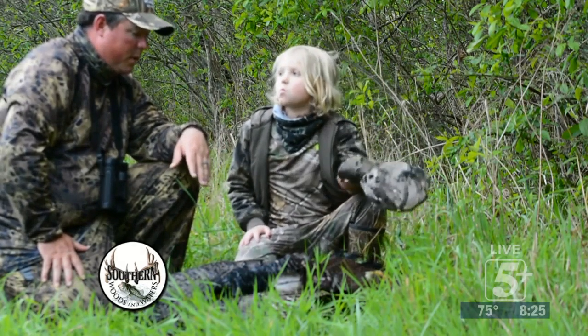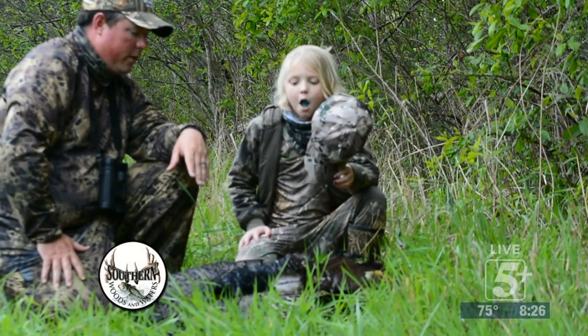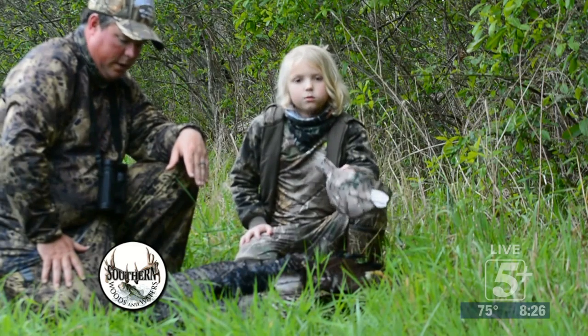But man, we worked really hard for this one. We've hunted hard for this bird. We've hunted a hard couple of weeks, and this is the first one we've had in range since juvenile, so we're in the woods.